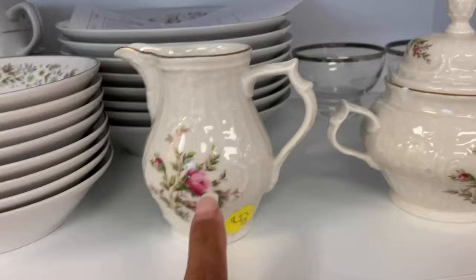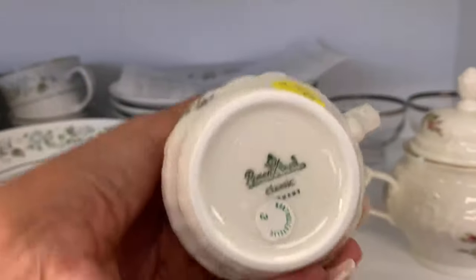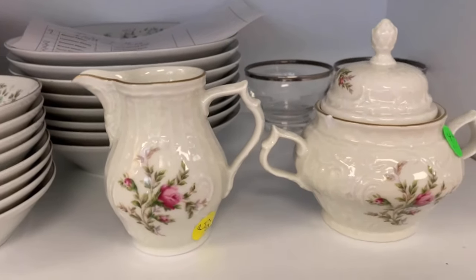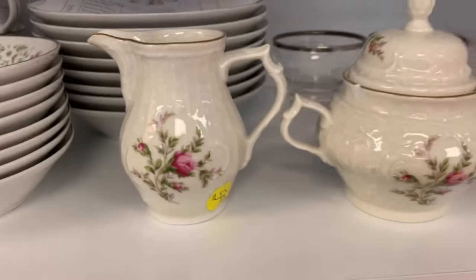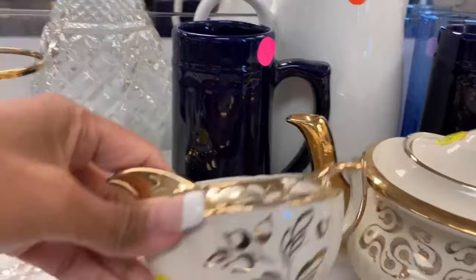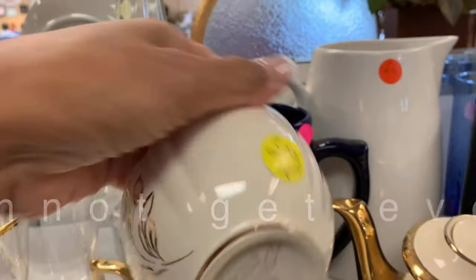So this one right here is Rosenthal. This is expensive for a tea party, for an English high tea party. And Jeff has this. This is really nice, 3 for 16, 3 pieces. I don't know what this is.